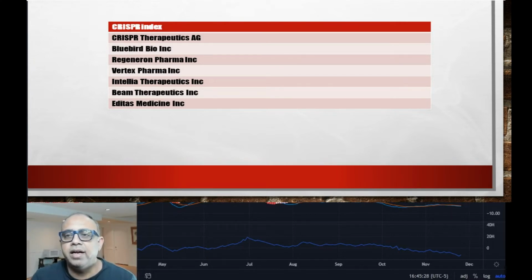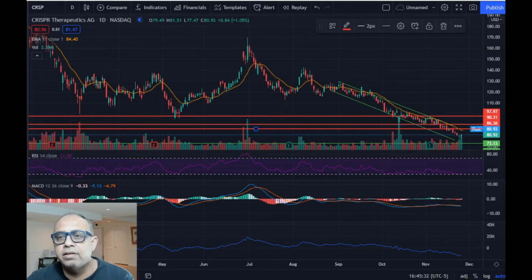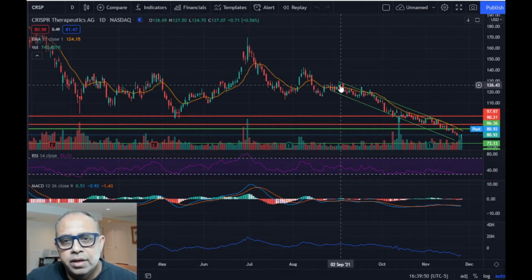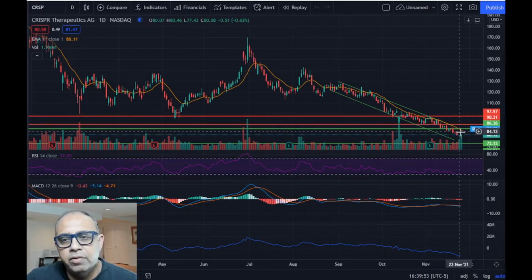So having said that, let us move on to the first company for today's analysis, that is going to be CRISPR. So let's start with CRSP. This is a one-year chart that I have in front of me so that we can see the overall picture. And as we can see, CRISPR has been on a steady downward channel.